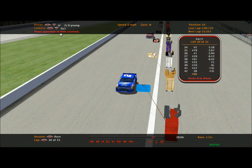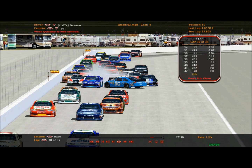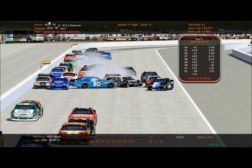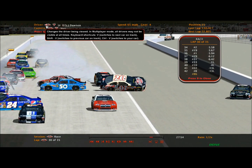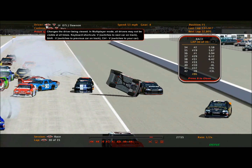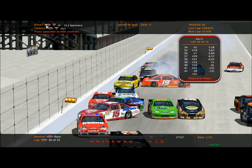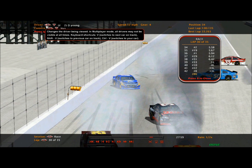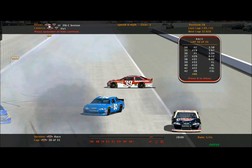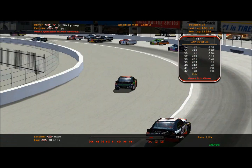Just crazy right here. We'll take another look with the 07's point of view. And John Dawson take a crazy wreck right there. Oh, Sam Young was also involved. They see Connor Breton. Dylan Young hard into the 50 car. So we're going to have a lot more cars out of the race than we had cautions before.